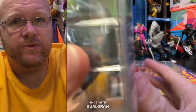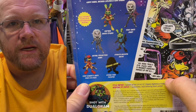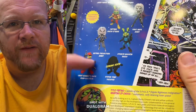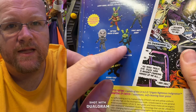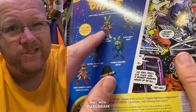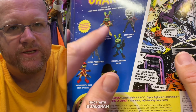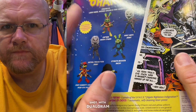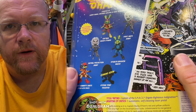So, anyway, on the back it shows all of the available ones that you could probably find. I found Deadeye Duck and Stealth Mission Bucky. I doubt I'm going to find a Captain because no one's found that. So I actually just bought that at Big Bad Toy Store. They had it for $24.99.